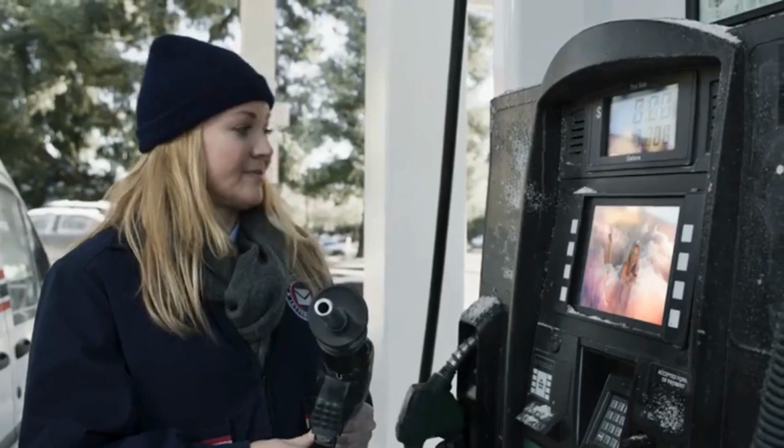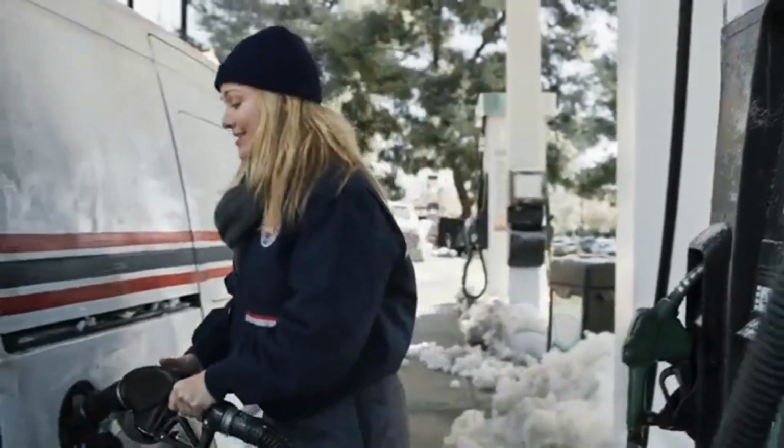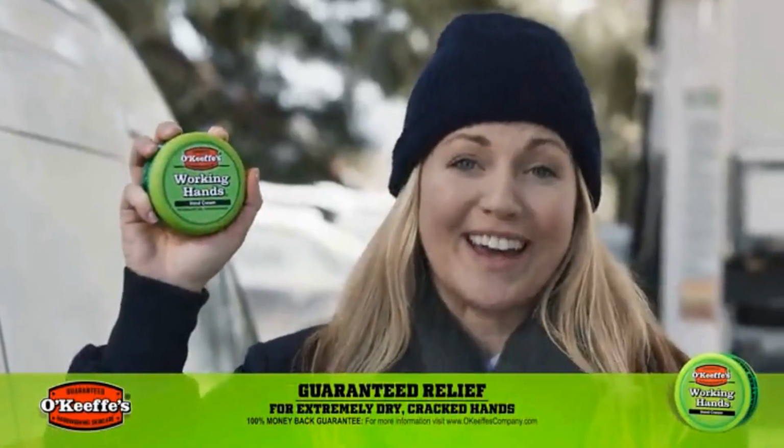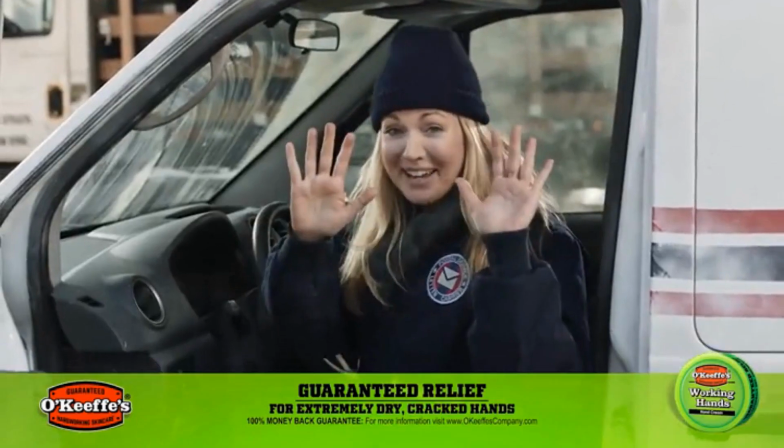Heavenly hand cream? My hands get so dry and cracked, I need serious relief. That's why I use O'Keeffe's Working Hands. It's America's number one selling hand cream for guaranteed relief of dry, cracked hands. Thanks to O'Keeffe's, I got my hands back.